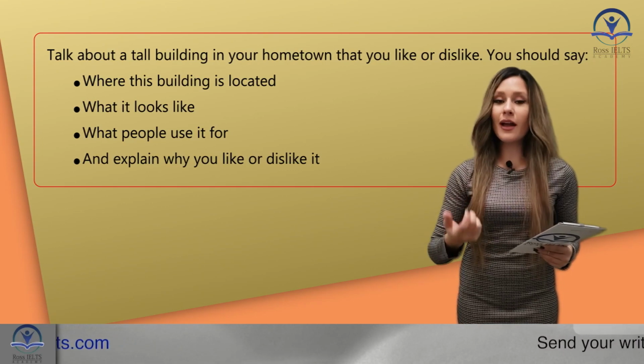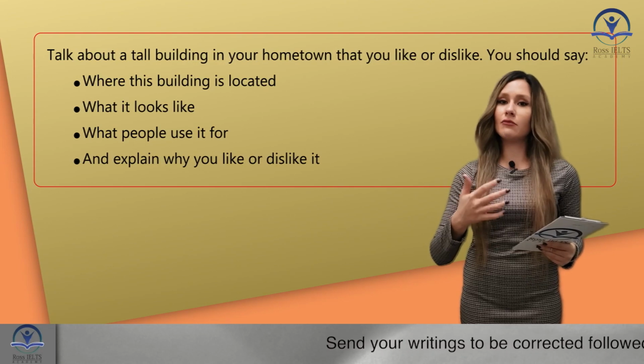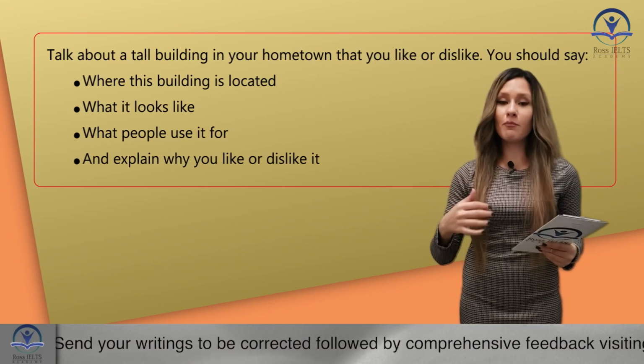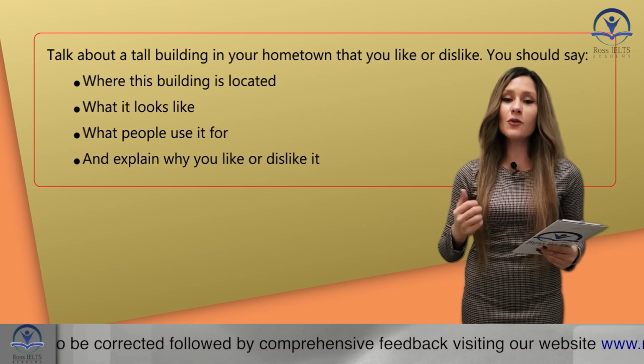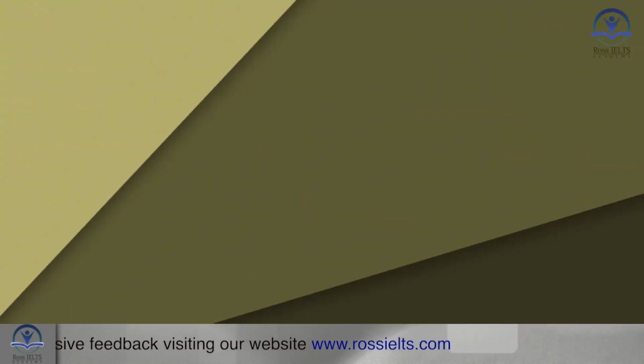You can take a paper and a pencil to make some notes and then come back to me so that you can compare your answer with my answer, and then we analyze my response to this cue card based on IELTS criteria. So now take your 1 minute.